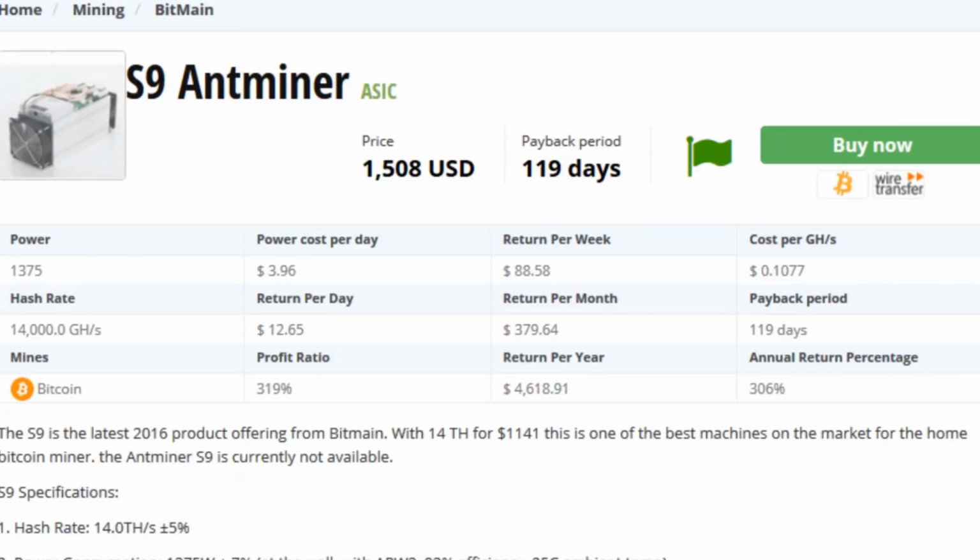So you're essentially making up time with mining, and at some point you will be able to pay off this piece of equipment. So it's not going to be 119 days. It'll probably be around 140 or so, but it is possible to pay off the equipment. And again, just going through exactly what we're talking about here.